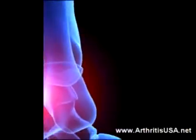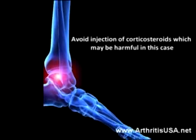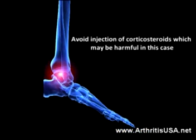Avoid injection of corticosteroids, which may be harmful in the case of Achilles tendonitis.